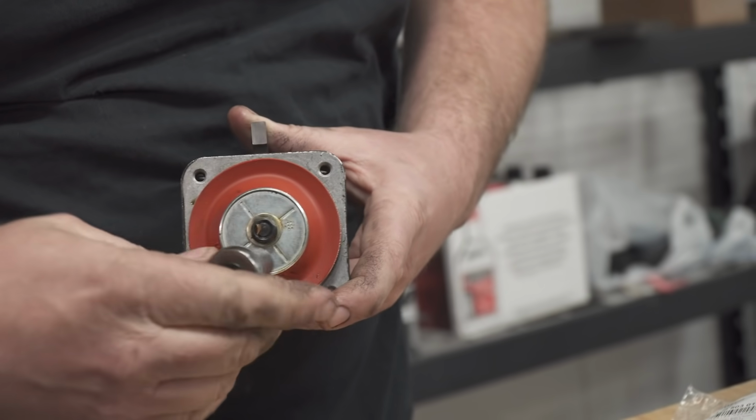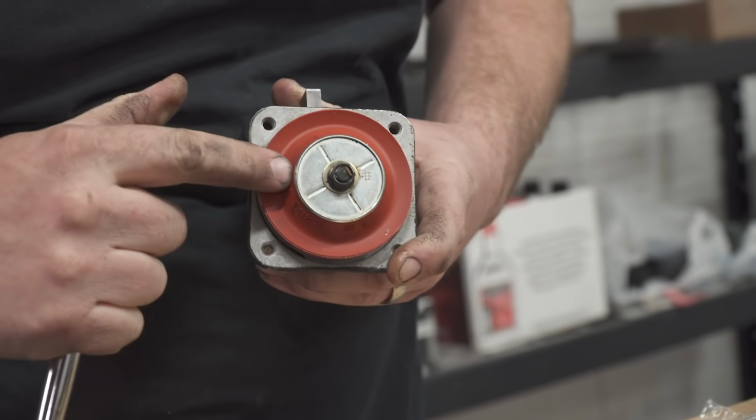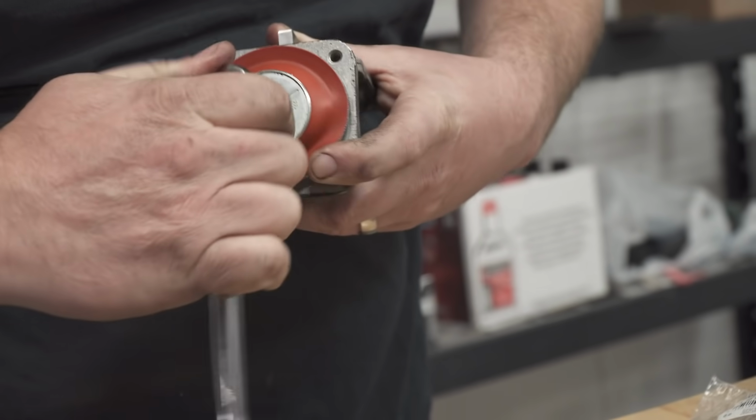You'll just tell it starts crushing out just a little bit. That's how you know you're getting tight. Getting snug. Perfect.